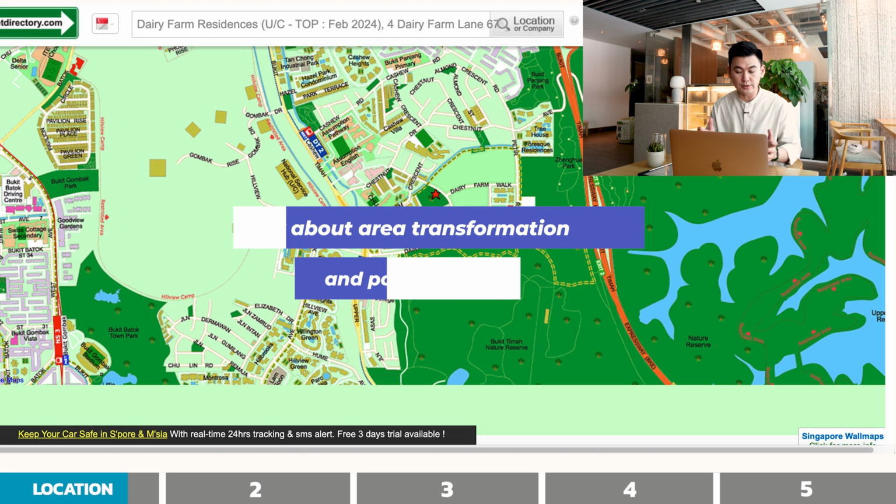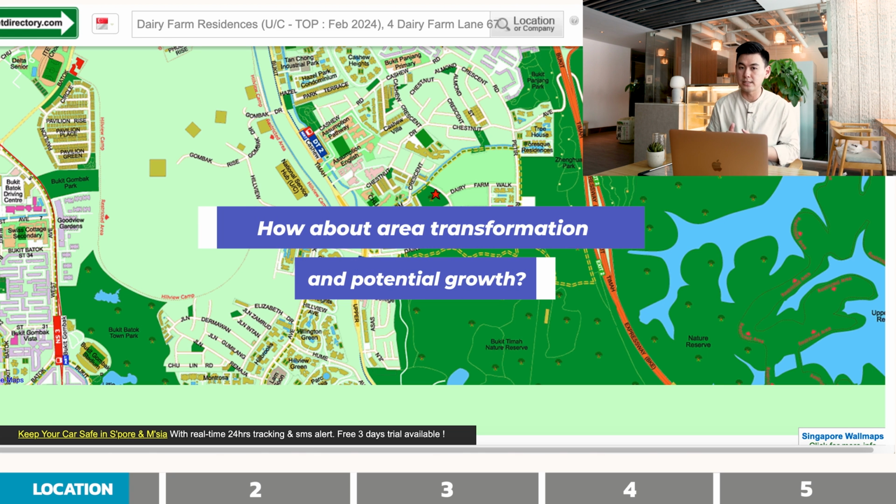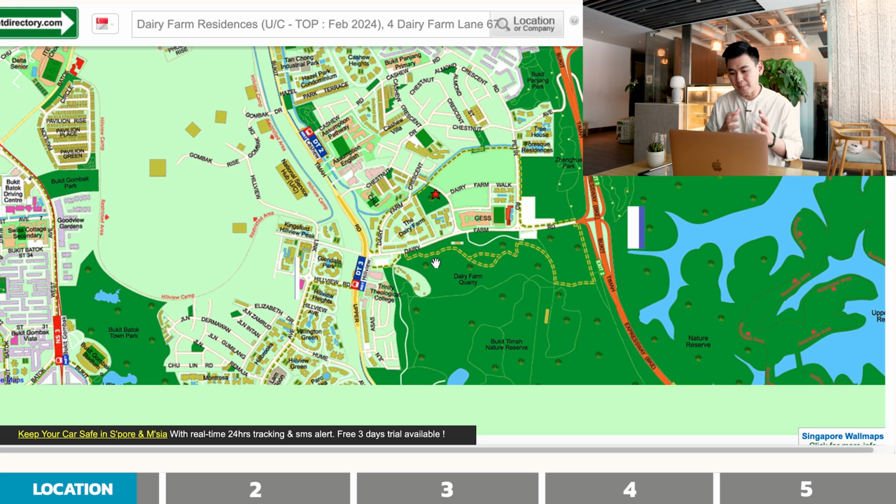In terms of potential growth and transformation in the area, my personal opinion is that there's really not much worth mentioning. Some of the materials might mention the Tengah transformation, some of the new gardens they are building around there, or even the Beauty World Integrated Transport Hub. But I feel like these transformations are too far away from the Dairy Farm Residences area to be even worth saying that it will help to boost the value any more significantly than what it currently is.